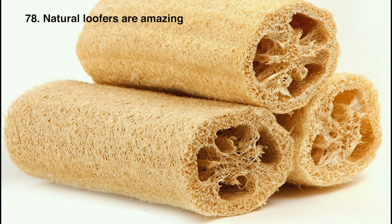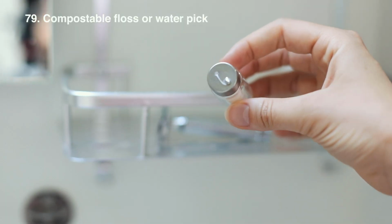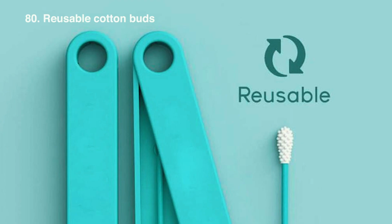They actually grow naturally and are a better, more natural alternative. Use cornstarch floss to floss your teeth, or Catherine from Going Zero Waste suggests a water pick. There are now reusable cotton buds, if you absolutely need them.